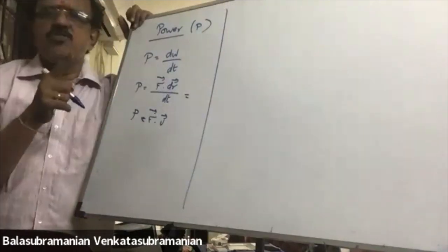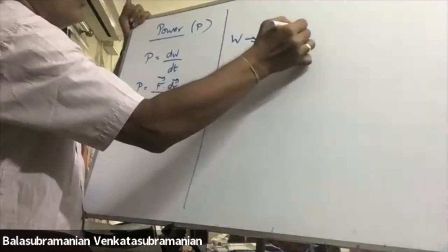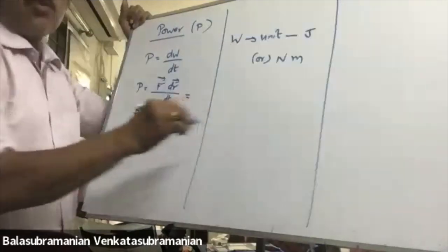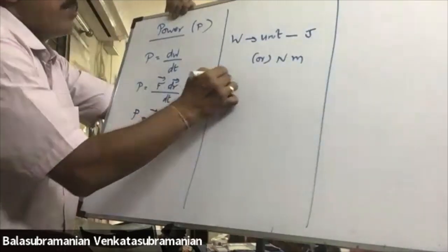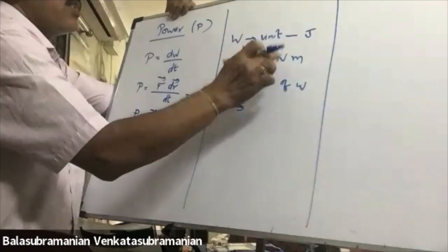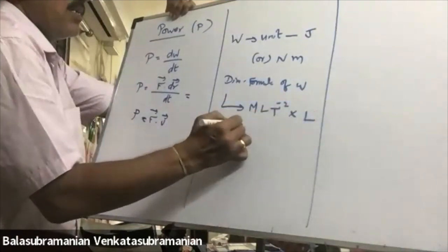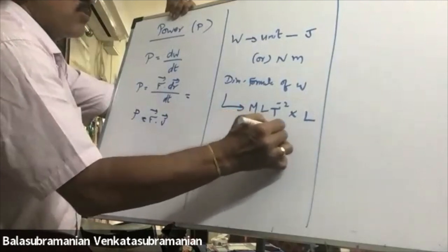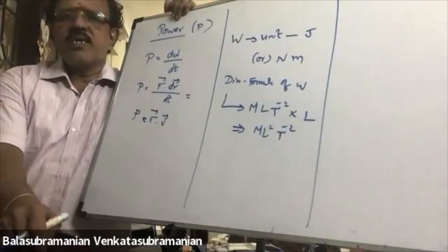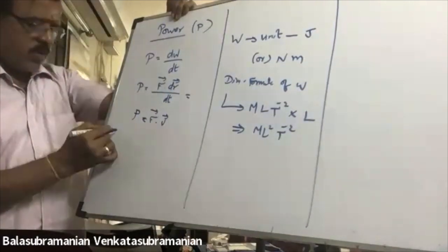Unit of work done is joule. Or since it is force into displacement, we can write newton meter. Dimensional formula of work done: force, what is force? M L T power minus 2. What is displacement? L. So I can write M L square T power minus 2. Dimensional formula of work done. Correct?